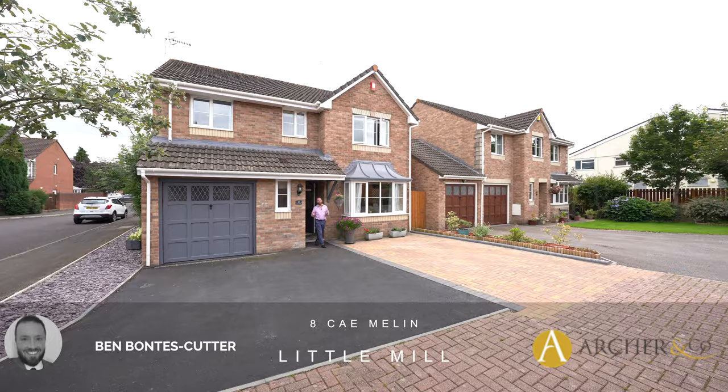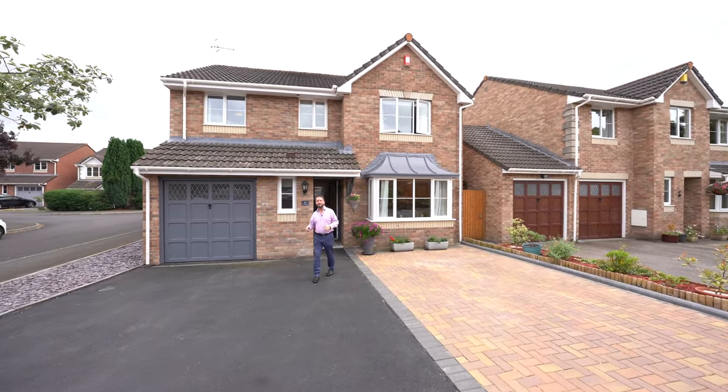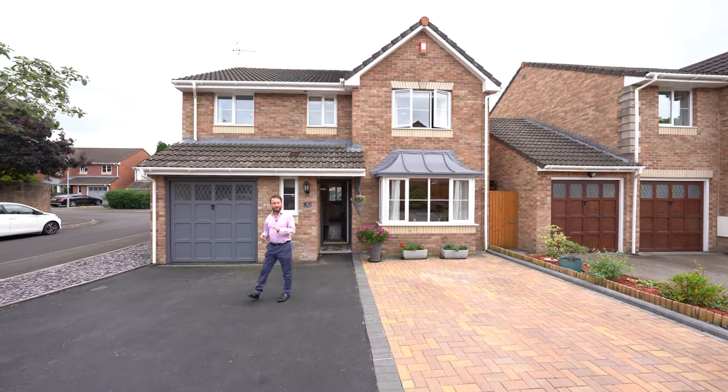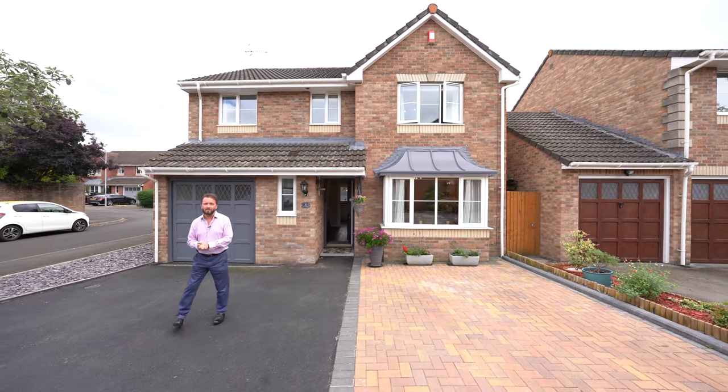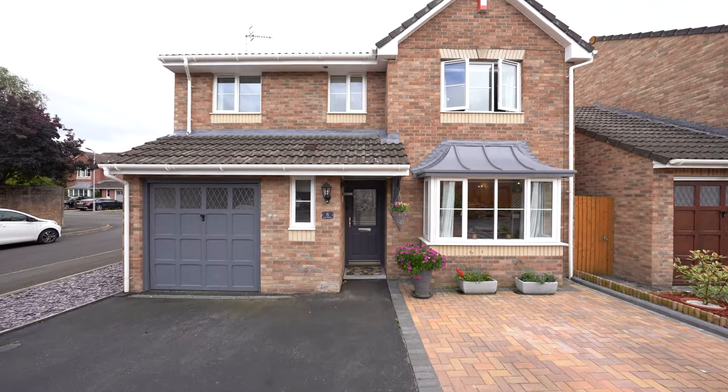Welcome to number 8 Cae Melin, a fantastic 4-bedroom detached home situated on a generous corner plot and offering off-road parking for up to 3 vehicles. Let's take a look inside and see what it has to offer.